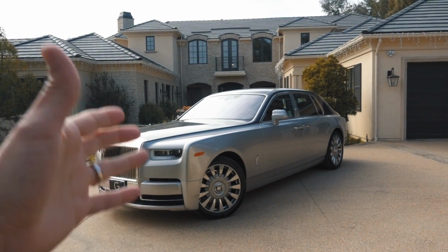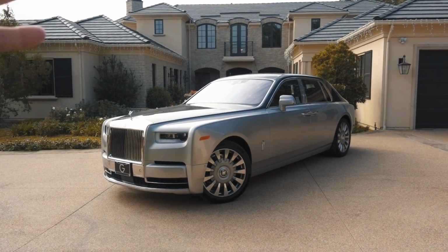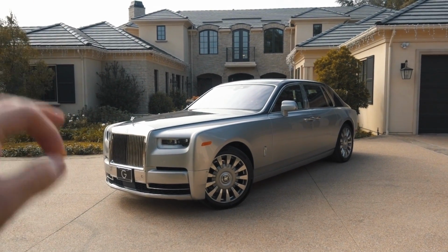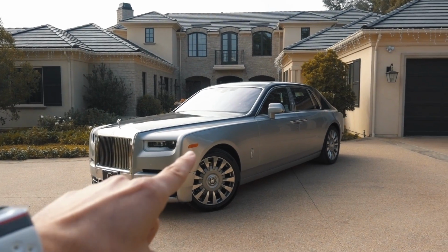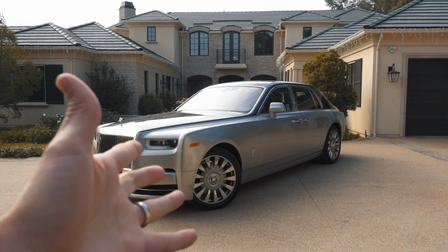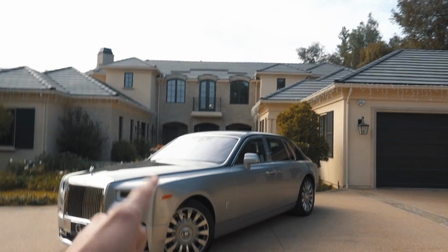Ladies and gentlemen, we got it! Right here is the 2018 Rolls Royce Phantom Series 8. This beast is the most exclusive Rolls Royce ever made, and it's also $600,000. And this is not even the most expensive one. This is actually cheap. And let me explain to you guys why Rolls Royce is about to take my money. All right, here we go.